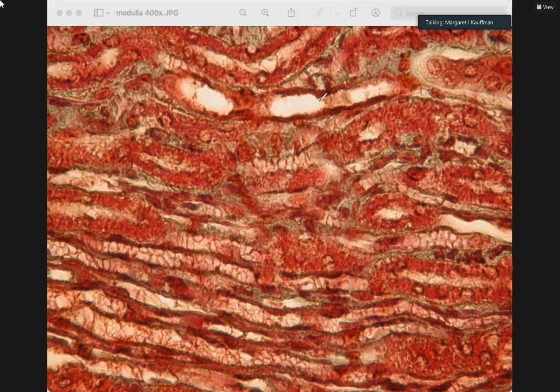So again, this is kind of empty here. I know this one's probably not the best one to pick. Maybe we'll pick one over here. See how this one's empty, and there's definitely a flat, darkly stained cell on each side. So that's probably a descending loop.